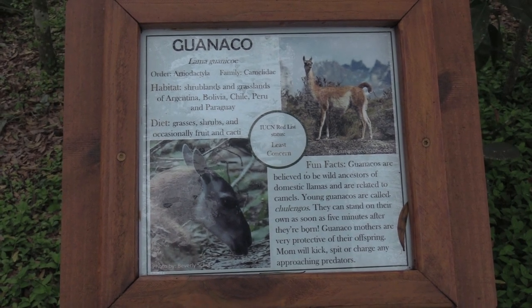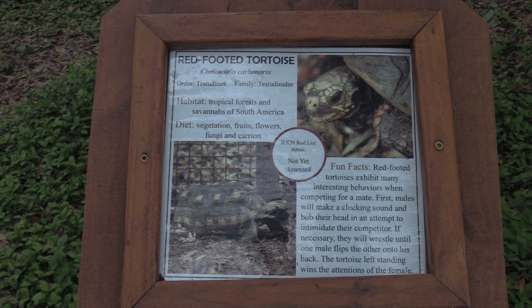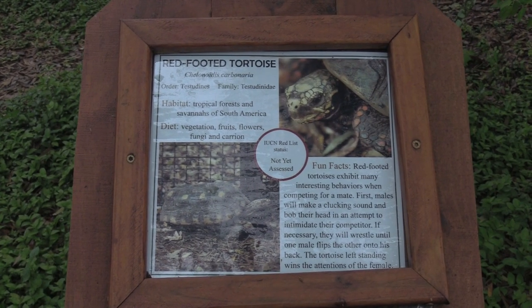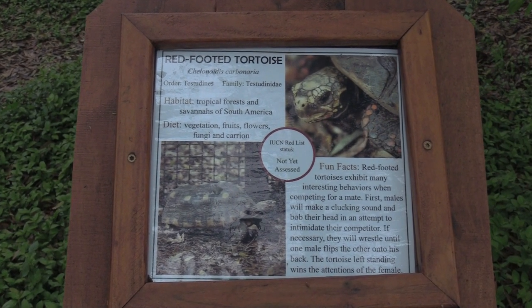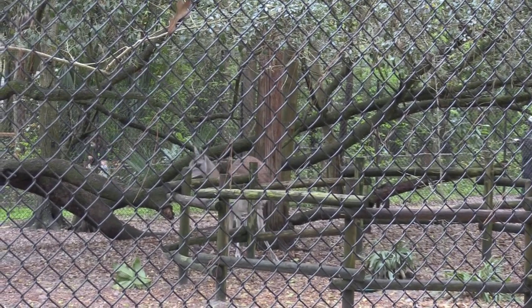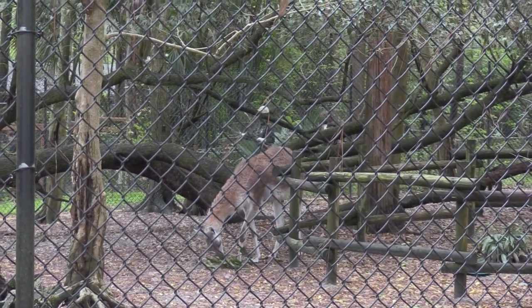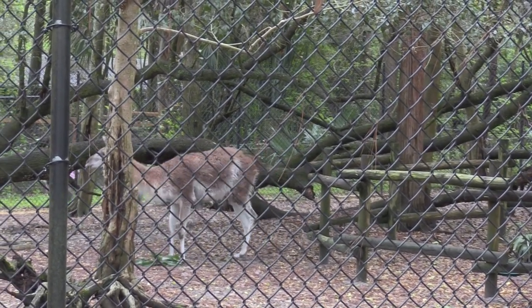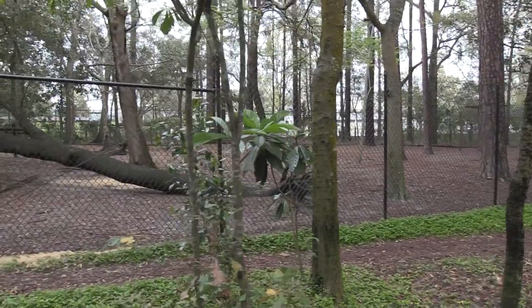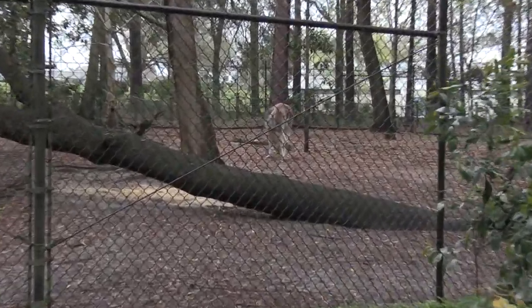Alright, we got some guanaco. They also have red-footed tortoise in the same habitat, but it's most likely a little too chilly for them. Most of the other tortoise species around property have not been readily seen. This is the guanaco. See, there are zookeepers all around. All the zookeepers on the premises are students. Trying to get you a better view, and it keeps moving around. It was on the other side and I came back on this side, and he moved around again.